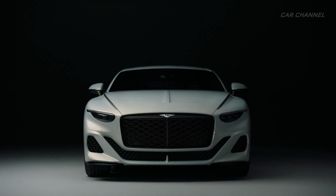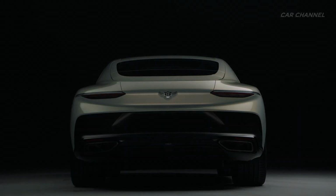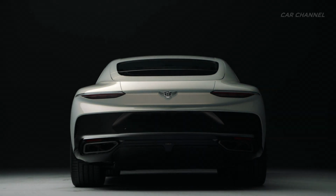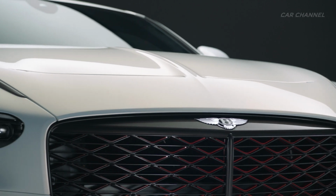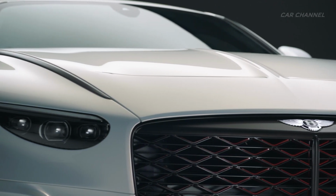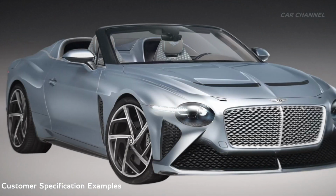The collection of just 18 series examples of the Batur is the latest project by Bentley's in-house bespoke and coachbuilding division, Mulliner, which designed and handcrafted the Bacalar barchettas that relaunched coachbuilding at Bentley. The Batur is named after a beautiful natural body of water, Lake Batur. All 18 examples of the Batur have already been reserved.